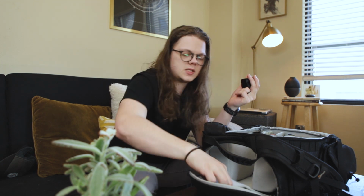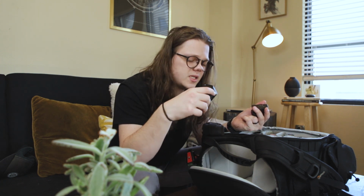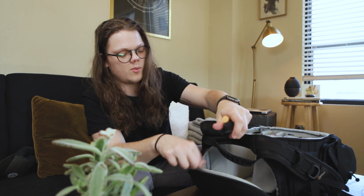A couple of LP-E6 batteries and a GoPro Session. I'm pretty sure this is the original version of the GoPro Session, just because I bought it a long time ago for a project, and yeah, never really needed to upgrade. This is actually the only GoPro that I own. It's the only GoPro that I need. I don't really use it a whole lot because I'm never really in situations where I can't use my actual big camera, but they're invaluable to have nonetheless. So yeah, I keep a GoPro in my bag.